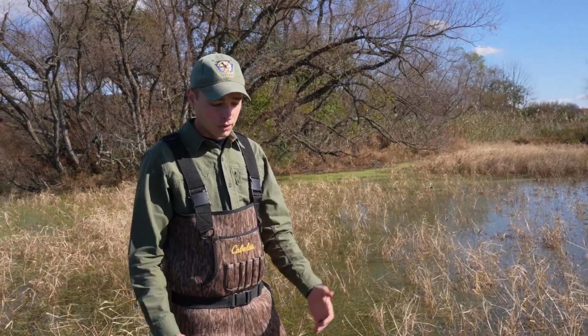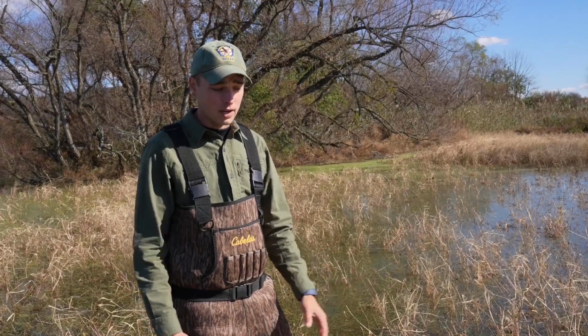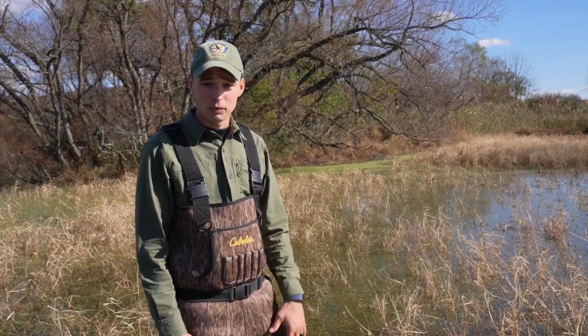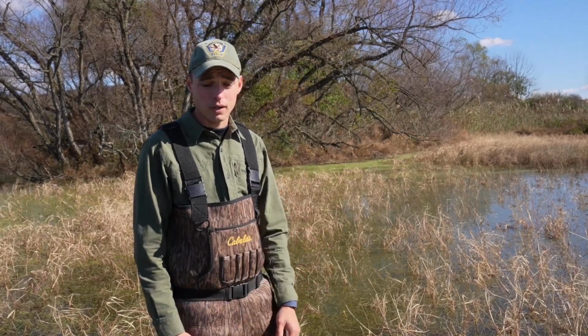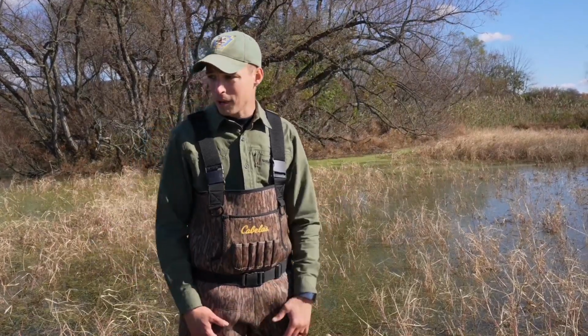So we're going to just do a short overview of waterfowl impoundment management that we've been implementing on the property over the past couple of years here. Some of these areas used to sit as ponds at full pool all the time, and recently we've been really fluctuating those water levels and timing it properly to grow all kinds of awesome duck food. So we're at one of our impoundments here now.